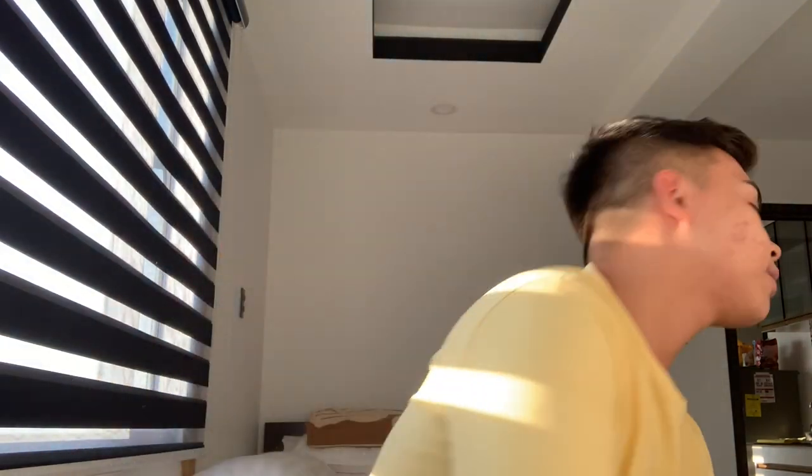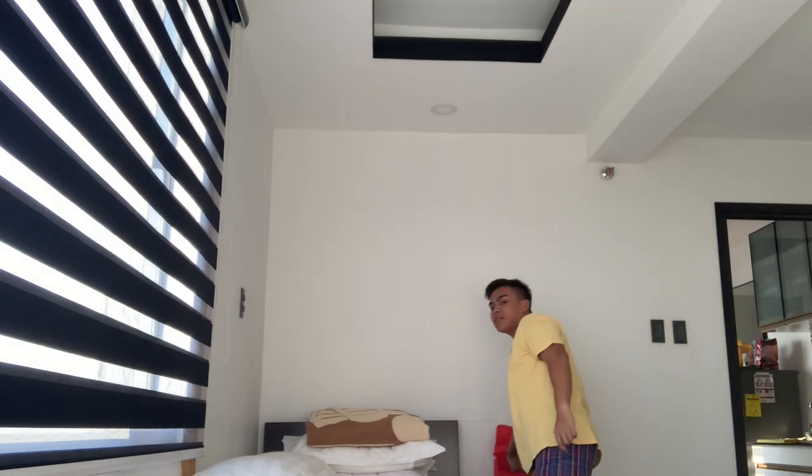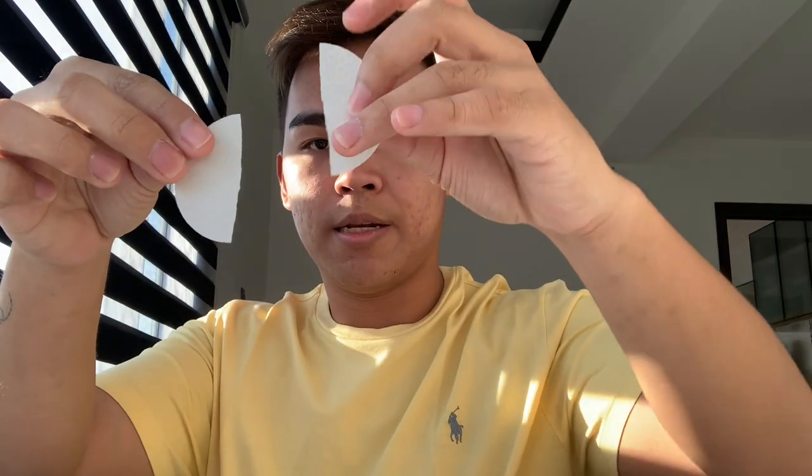Others are not allowed. The first step is this one, the ZO Oil Control. It needs to be half only, as prescribed. Wait, let me get the scissors. I need to halve it to make it last, so one for the morning and one for night. So I cut it in half, like this. One half for the night, one half for the morning.